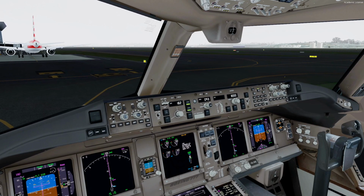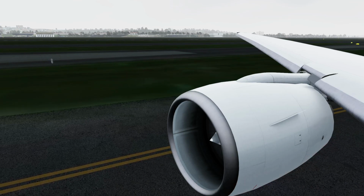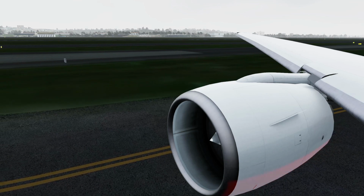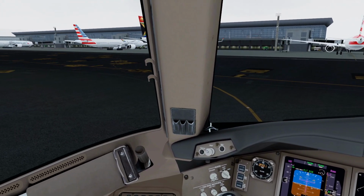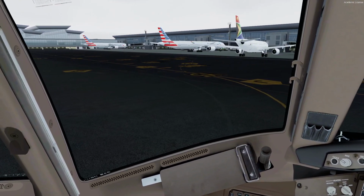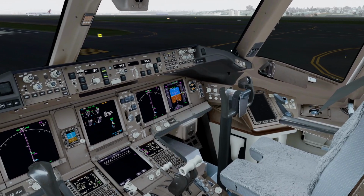So let's see how much power we need to get us going. Yeah, now that the pushback truck is gone, it sounds a bit better. Oh, the South African is moving ahead. Luckily, we are in front of this guy.